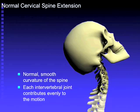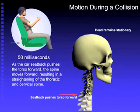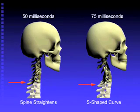In a normal spine, as you can see during this reenactment, as the body moves forward, the neck begins to get snapped forward. This corresponds to the pictures that we just saw. At 0 milliseconds, at the moment of impact, the torso is moving forward. You can see what that does to the neck. It pushes the neck straight, tears the muscles and ligaments in the back, and then as the seat back pushes the torso forward, we can see that the head again remains stationary at 75 milliseconds.